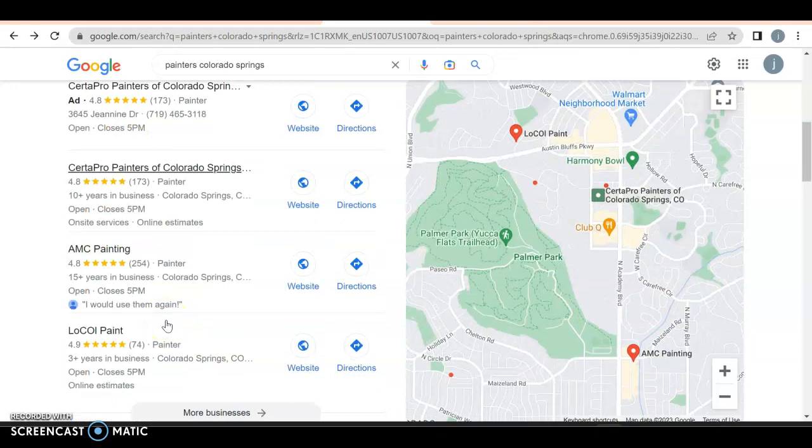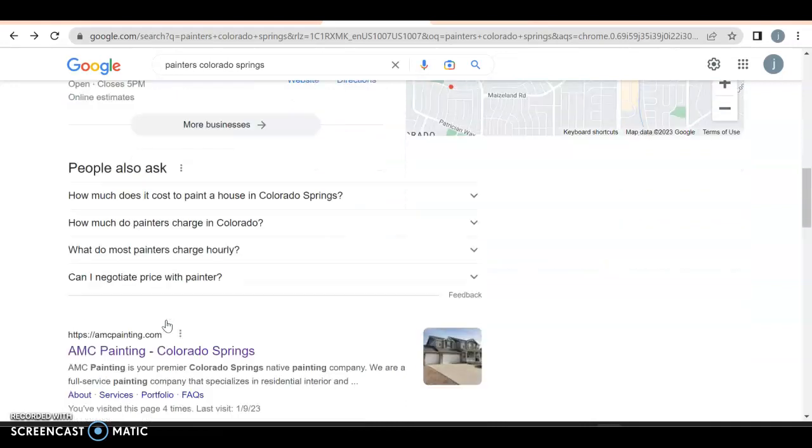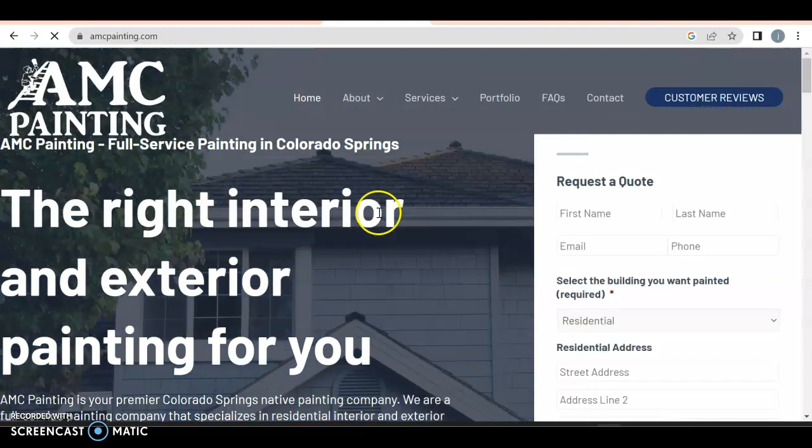We have your GMB, Google My Business Profile. It's very important to get in here because 30-40% of people will click on one of these, so it's very important to get one. Then we have our organic search. Anyone can rank over here as long as you know what you're doing. AMC Painting is number 1 here for this, so it seems like they're going to be the main competition.